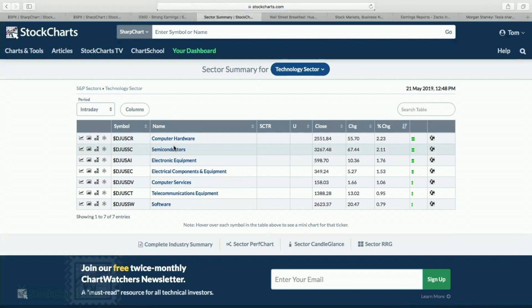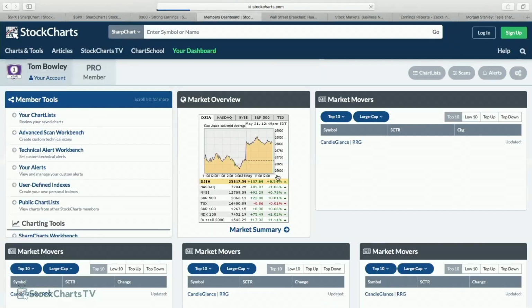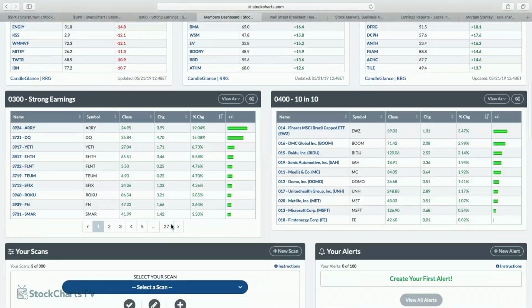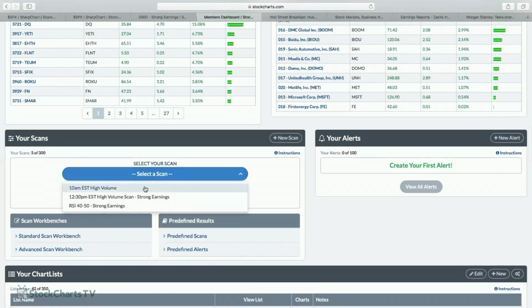All right, and then finally what I get into is I run scans. So if I go in here, let me show you a couple of scans I ran today. And I run just about every day. So I already have scans saved. First one I'm going to do is this 10 a.m. high volume. I'll show it to you, but I'm not going to run it right now. And the reason, well, all right, I will go ahead and run it.